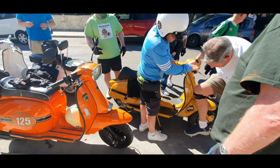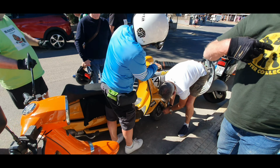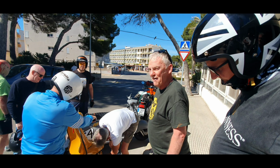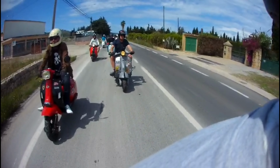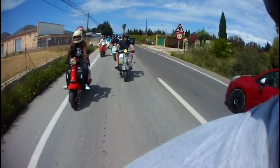So here they are all trying to mend it with limited tools. You've got Tony down there trying to get the wheel off. The plan was to get the wheel off, go and get it fixed at a local garage and put it back on. So the easiest thing to do was just to try and take it off on site, but there were limited tools. But eventually we got him going, thanks to Alan and Tony sorting him out.